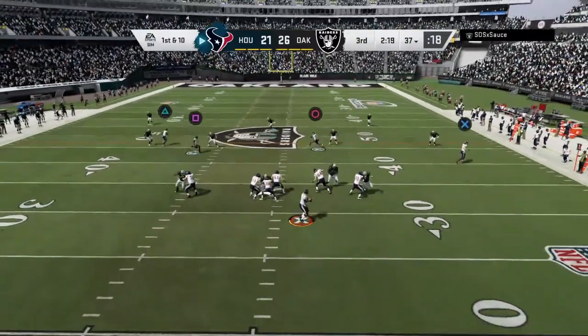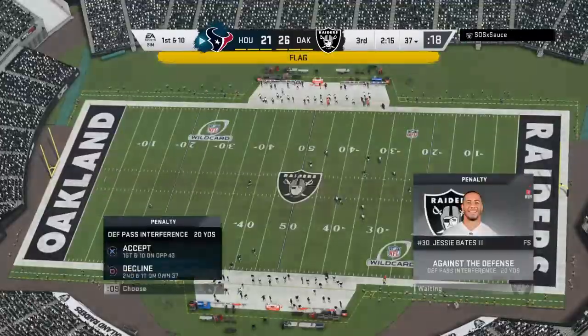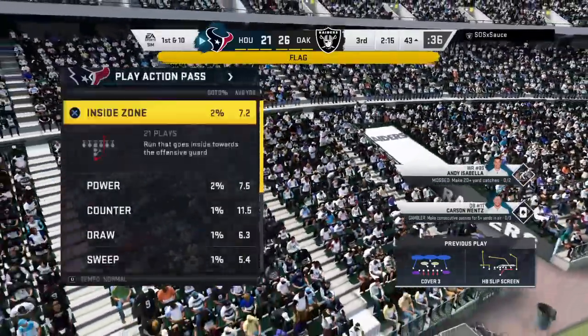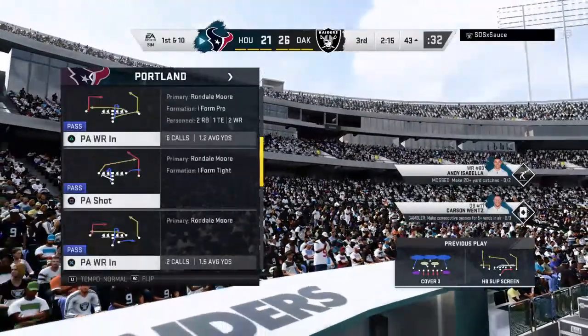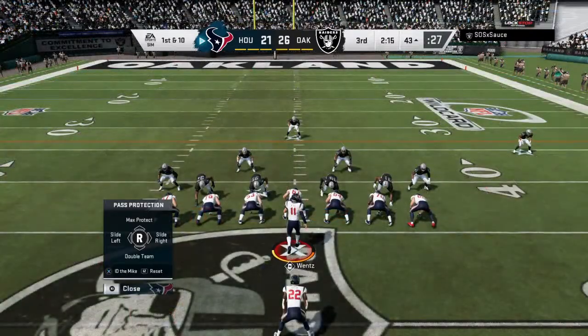On 1st and 10, here's Wentz. And a flag comes in as that one falls incomplete. Well, let's see who this is on. So flag for the contact, pass interference. And I know that you're going to look at me and roll your eyes, and rightfully so, because you know what I'm going to say. Doesn't the defender have a right to the football as well? No, I don't like defenders.